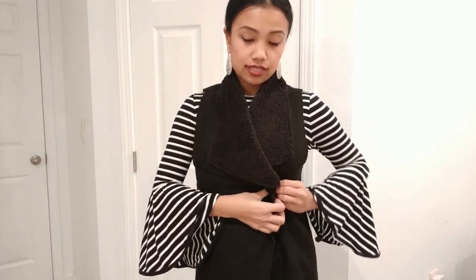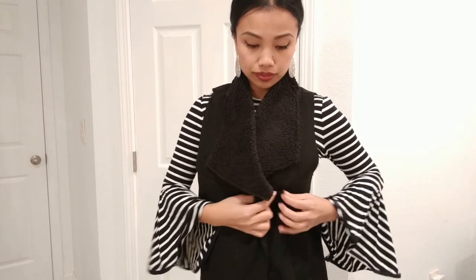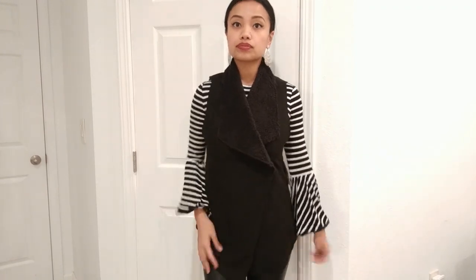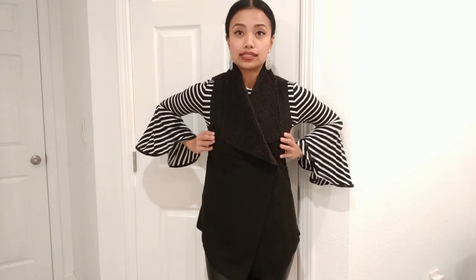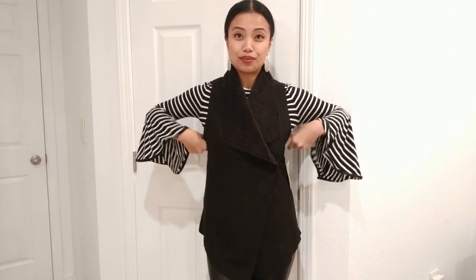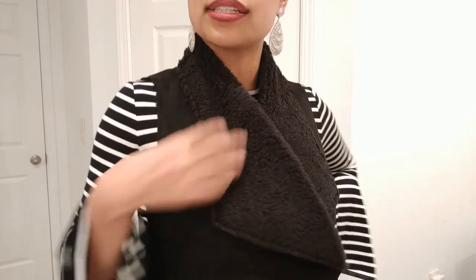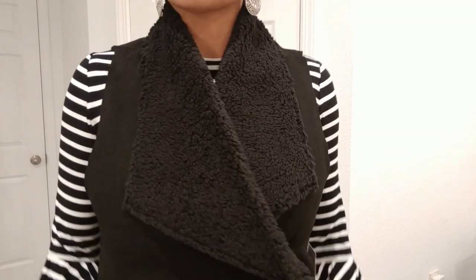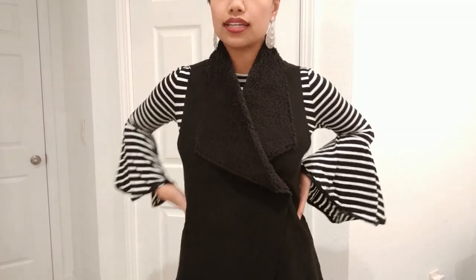And then there is the button here, so you can snap it shut. This is also an extra small. Now, for my busty ladies, it is a little snug if you plan on buttoning it. I love that it has this dual texture going on. Super soft and cozy. Just a really great vest for the holiday season.